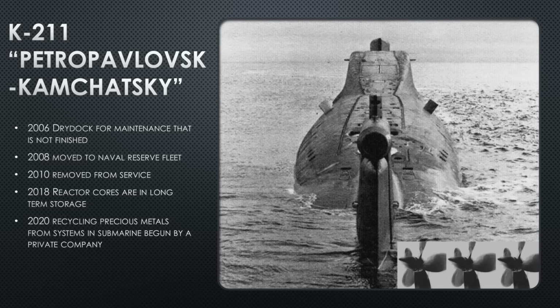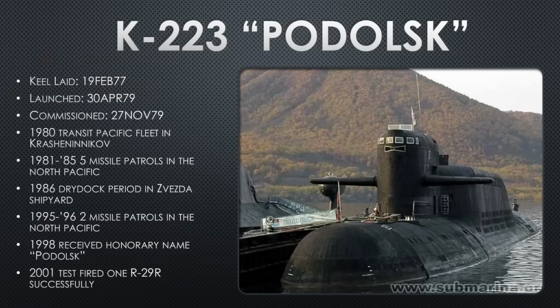K211 is not the only submarine that has private companies recycling them. And as long as they're recycling the materials and not digging the materials out of the ground, I support it. I think it's a good idea. It's a good program. Okay, K223, the Polsk.